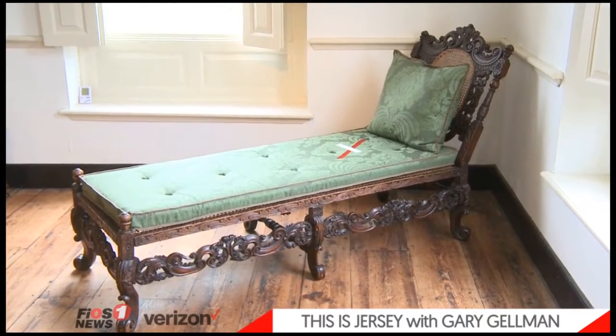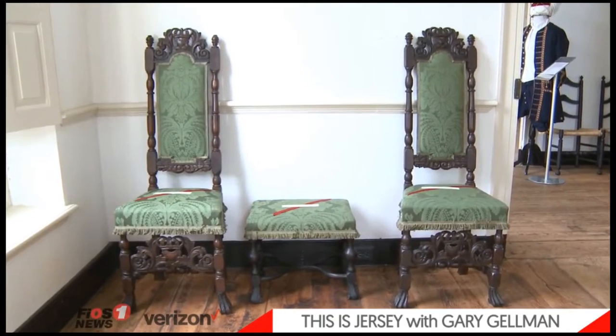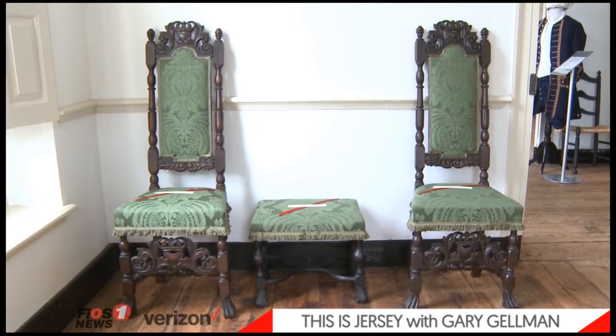All the furniture that you see in this room is from that early 18th century period, so it's all roughly about 300 years old. The house itself will be 300 next year, so this stuff is about that same age.